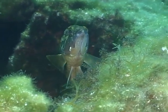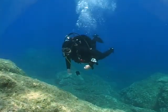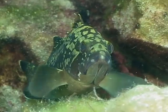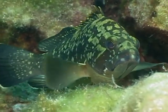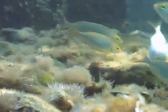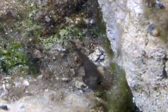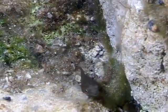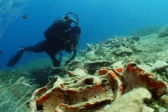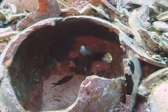Just under the surface, a small grouper encounters divers for the first time. At first, it is curious, but on second thought, it decides it would be better to run for cover. These saupe do not bat an eyelid and continue to graze peacefully and are joined by gray mullets. All this clamor has upset this little fish, which lives under the rocks. There is life among the amphorae remains.